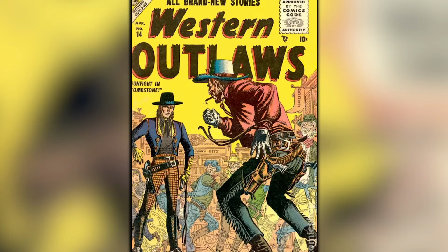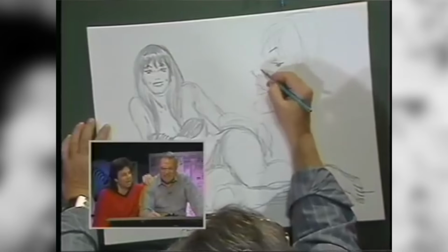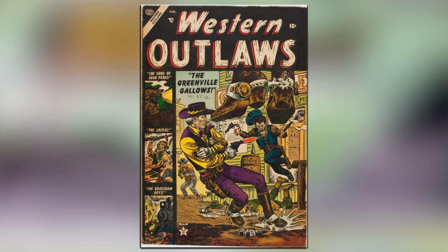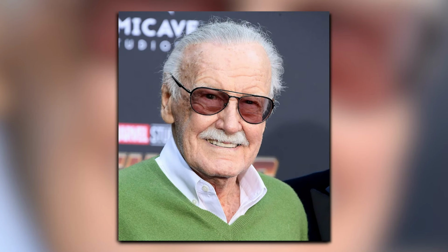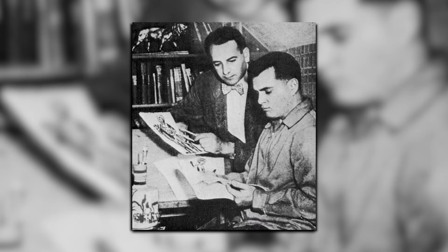He enjoyed an extensive tenure on the Western Kid, where he played a part in the character's creation and illustrated lead stories in the initial 17 issues from 1954 to 1957. His first credited work as a penciler and inker came from the story The Bradshaw Boys in Western Outlaws No. 1, February of 1951. In 1953, Romita teamed up with Stan Lee to revive the wartime superhero Captain America, originally created by Jack Kirby and Joe Simon.